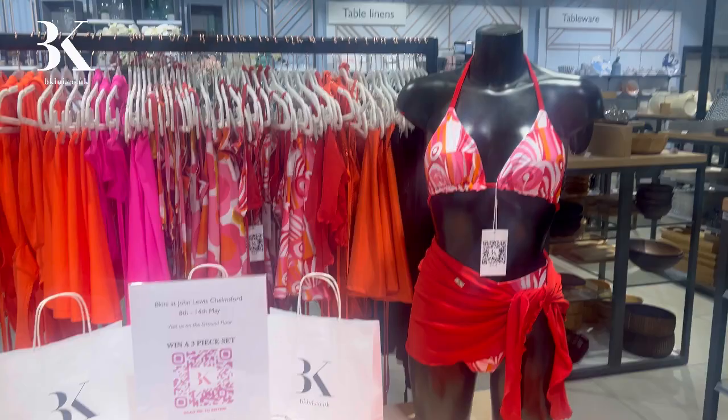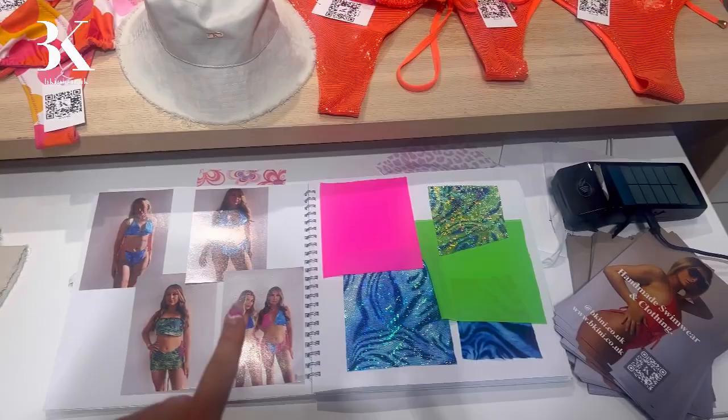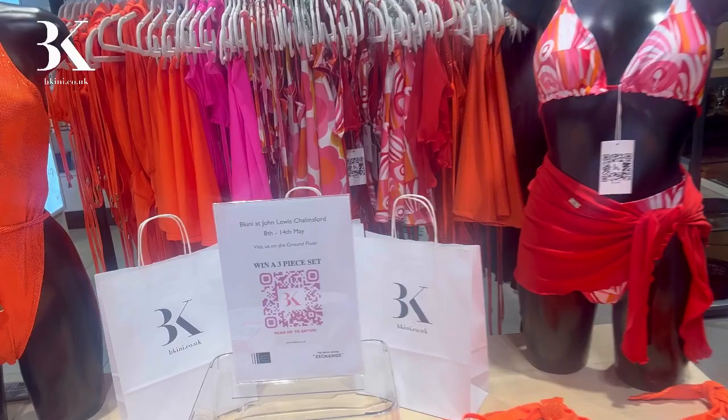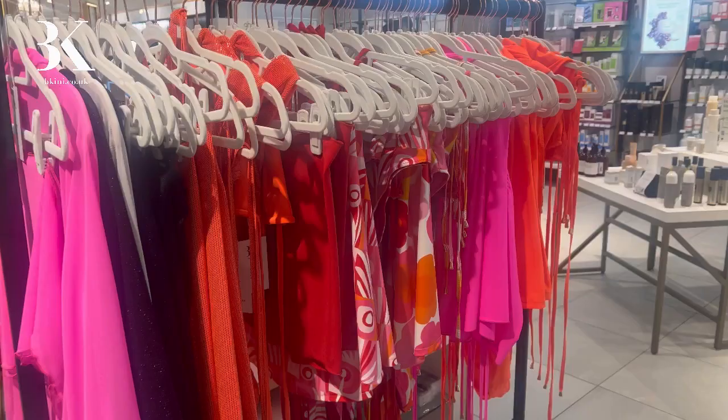This one is going so well, everyone loves this, literally it's bestseller today. And then we have bucket hats, scrapbook, which we keep turning, putting on different paper pages. We've got our till, leaflets, some of these bikinis, and then the flower. And then there's our competition roller banner, and we've got a roller banner at the front of the store as well, which I will put on the video. But yeah, here's all of our stock.